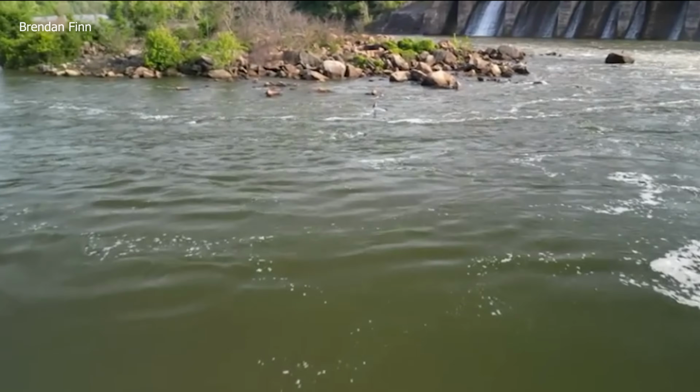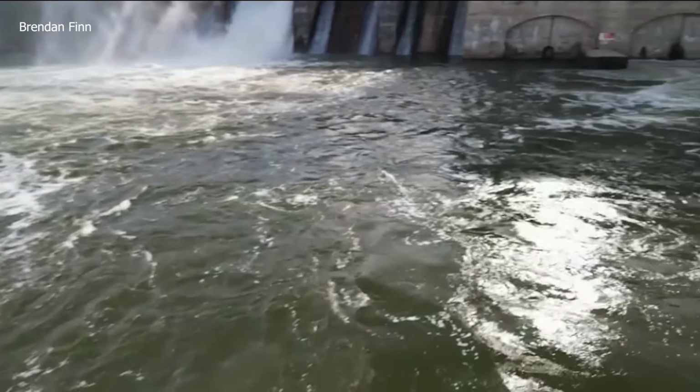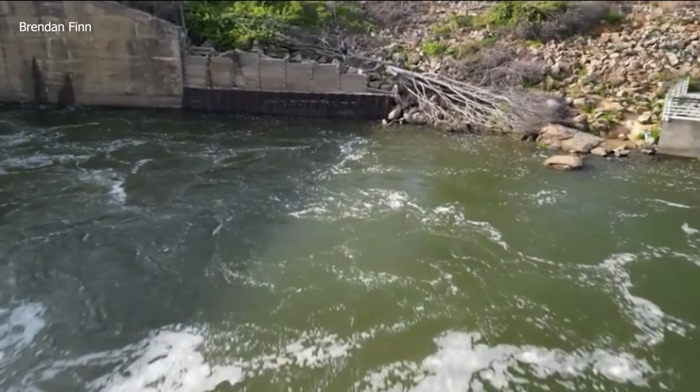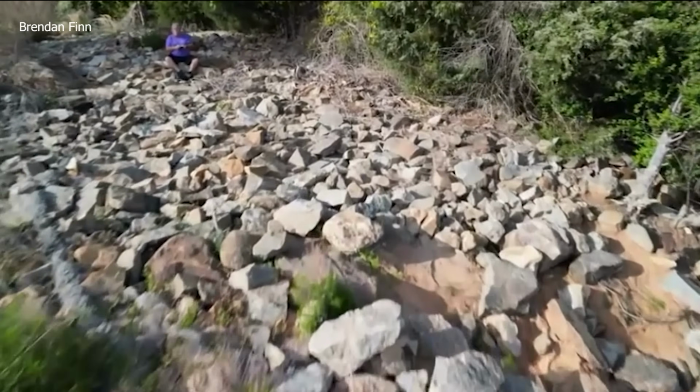I know, I shouldn't be practicing over water, but I wanted a shot of the dam. Damn. I'll have to practice camera gimbal skills later. Right now, I gotta get this thing back to me. All right. I don't wanna hit the sign. Don't hit the sign. Thank goodness I didn't hit the sign.